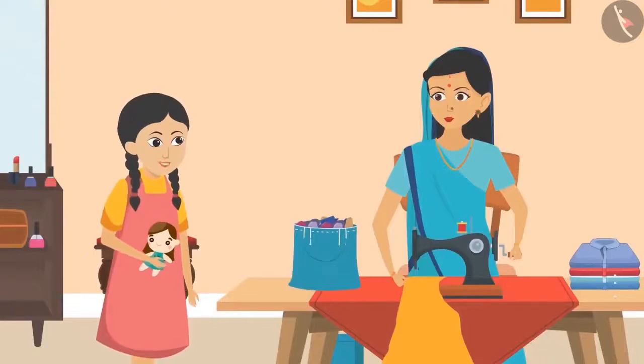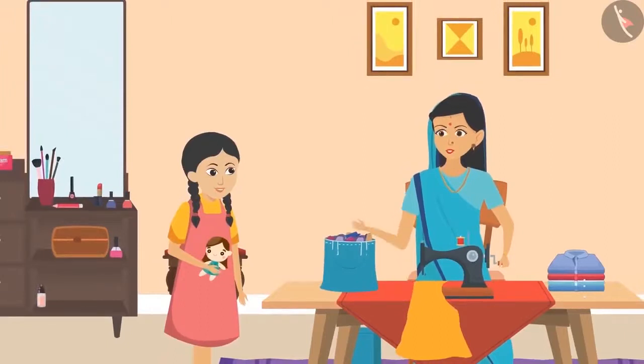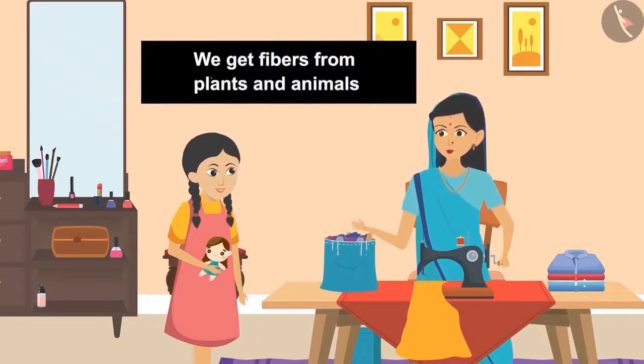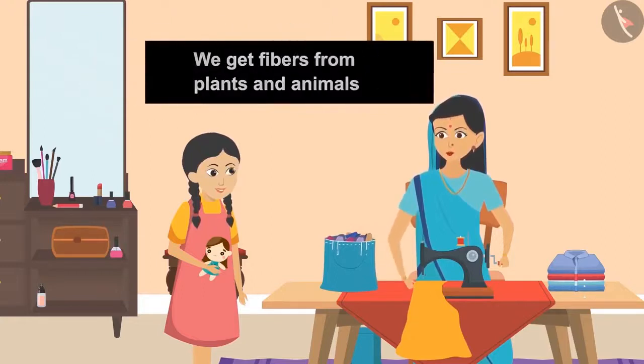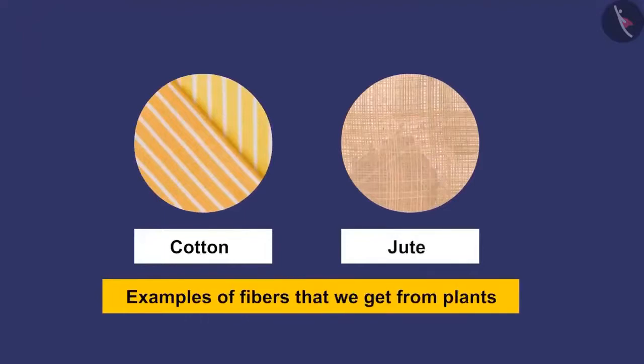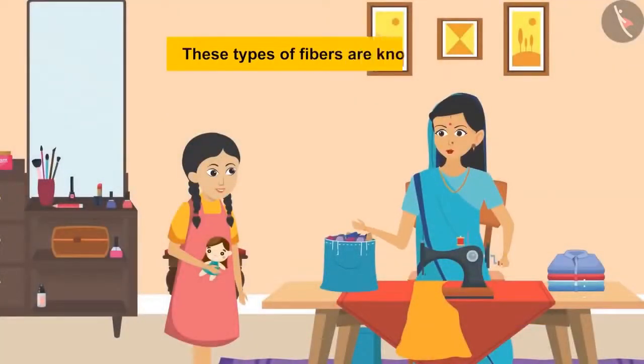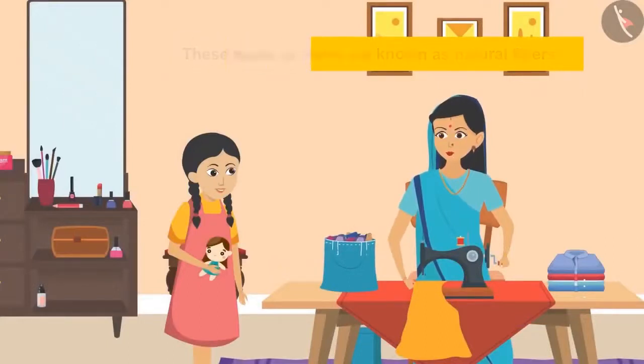This is very interesting. I will tell my friends about this. But Auntie, I have never seen the fibers around. Where are they produced? "Sunaina, the fibers which are used to make different types of clothes are found in different places. We get fiber from plants and animals. Examples of fibers that we get from plants are cotton and jute. Silk and wool are examples of fibers obtained from animals. These types of fibers are known as natural fibers."